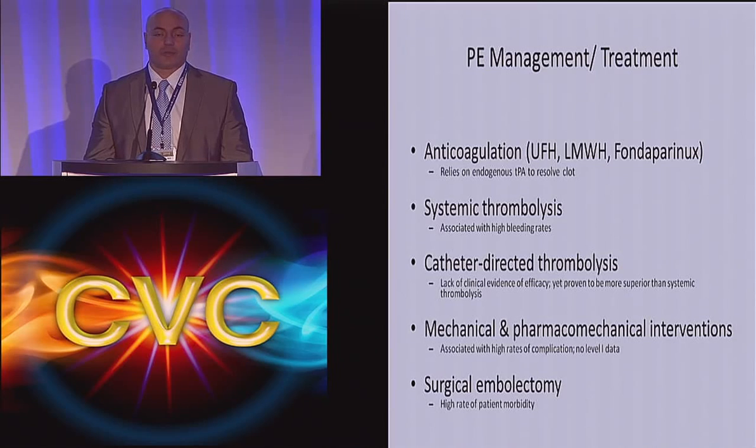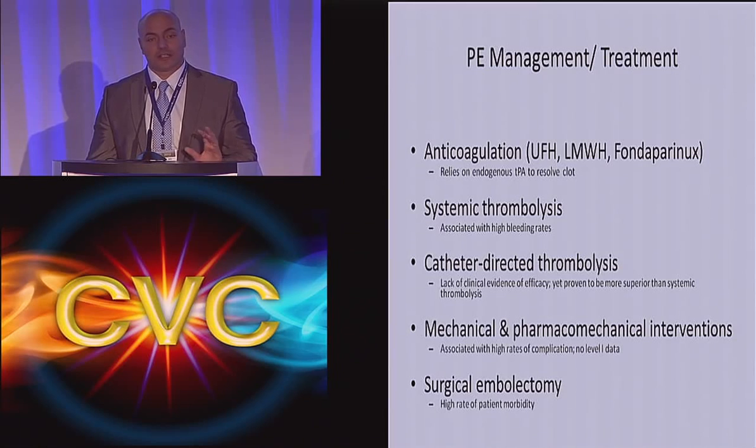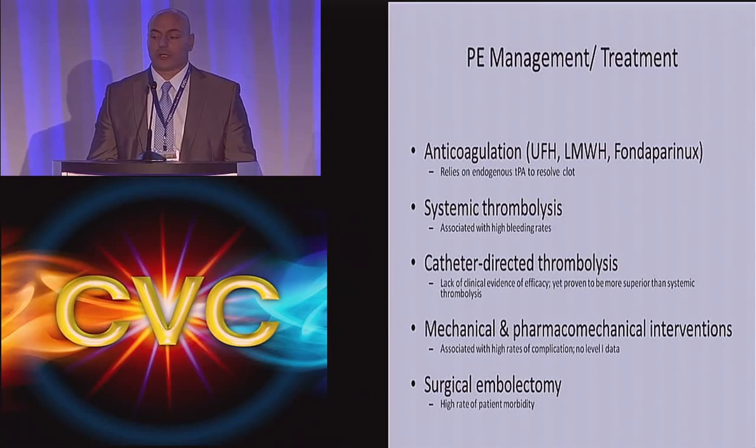There's systemic thrombolysis that we could use, but the concern with that is bleeding. We have catheter-directed thrombolysis. Still not enough data to make it the standard of care, but that's where we're headed. There are mechanical and pharmacological interventions, but that's considered a little bit higher risk because of the aggressiveness. And there's, of course, surgical embolectomy.